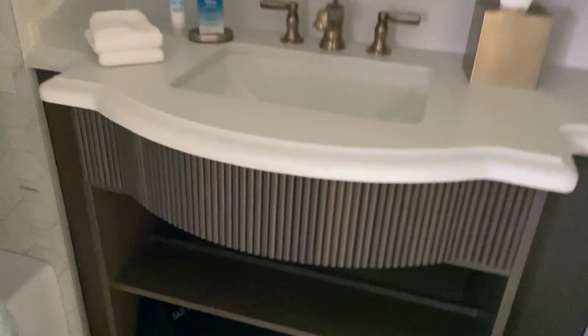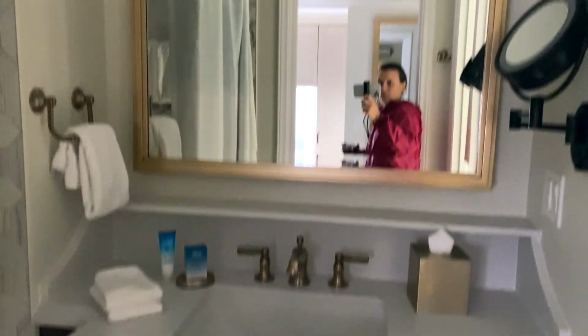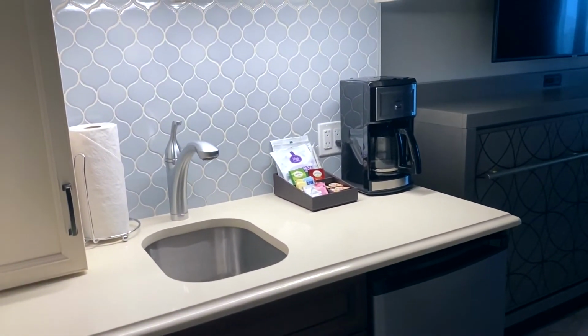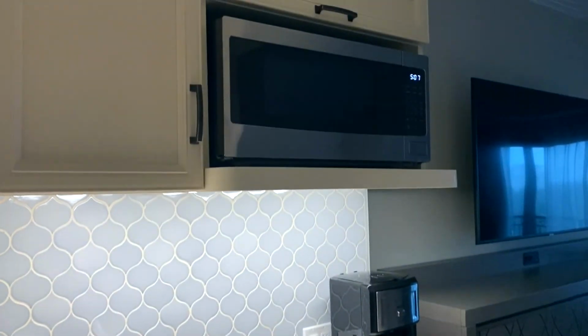This part of the bathroom had the tub, and that also had two shower heads, which was great for kids. And then the vanity, just a single sink, and the mirror. So we like this bathroom a lot. Worked for us well.